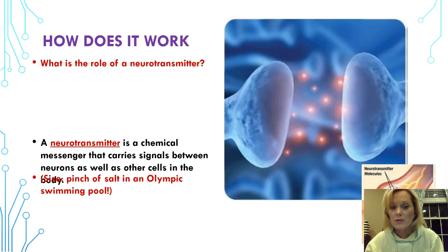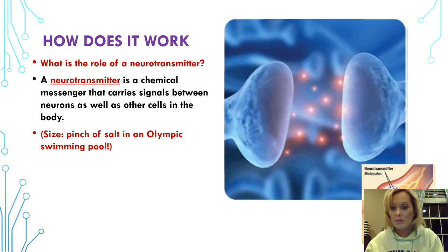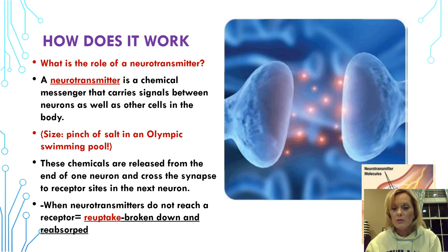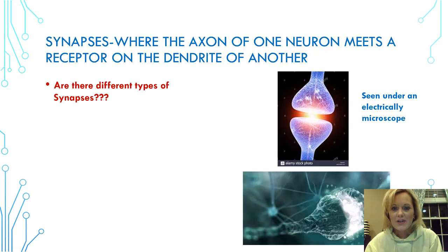Okay, so the role of a neurotransmitter is that chemical messenger. It's what's going to get the next neuron going, okay? And they're very, very small, and these chemicals are released from one end of the neuron, and it crosses the synapse, as you can see there on that microscopic picture, and it goes into the next neuron. Okay, and then when those neurotransmitters are not used or taken up from the receptor, they're broken down again and reabsorbed, which is what we call reuptake. Very fancy name, reuptake.